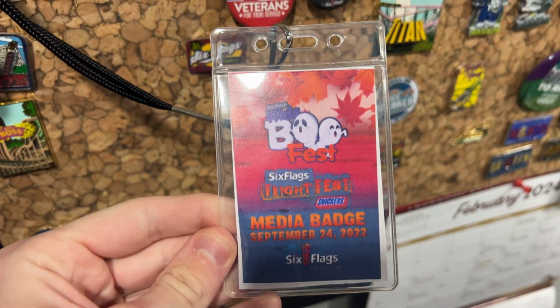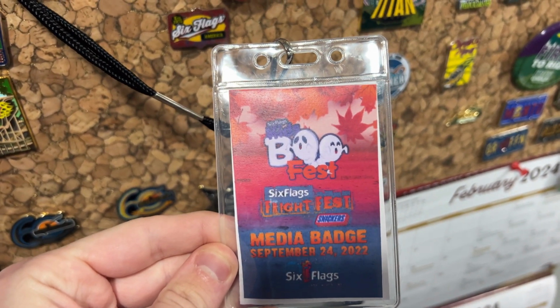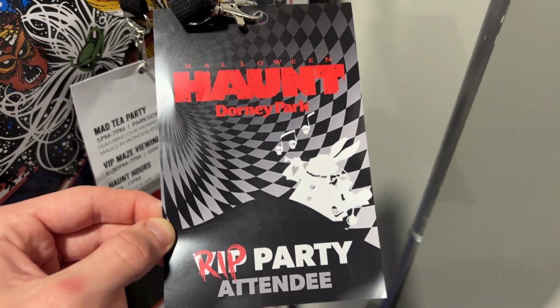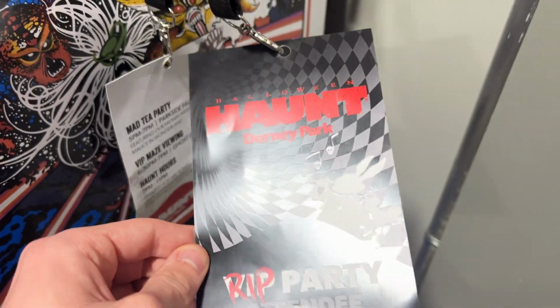And here's the media badge for Fright Fest / Kids Boo Fest Media Day on September 24th of 2022. And this right here is another RIP Party lanyard. I believe this is the one from 2023 and the other one was the one from 2022.